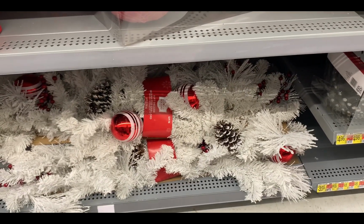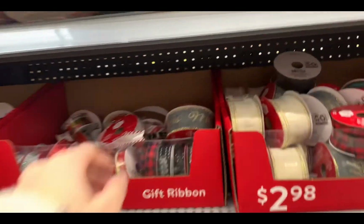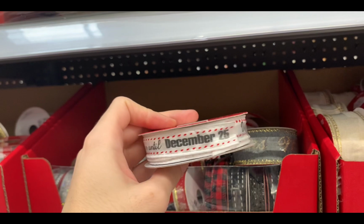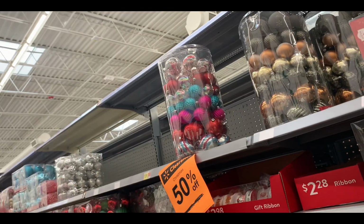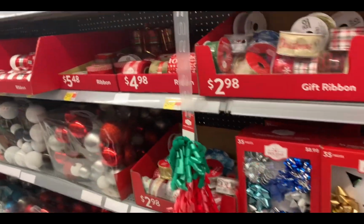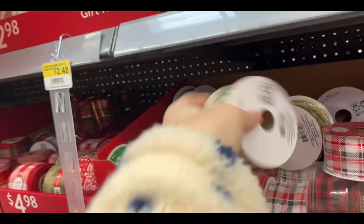Ribbons, they have all types of ribbons here. Do not open it till December 25th. That's cute. They have all of those ornaments there in that little box. That's cute. Let's see what else they have. More ribbon here. The red truck one is cute. Okay, come on.